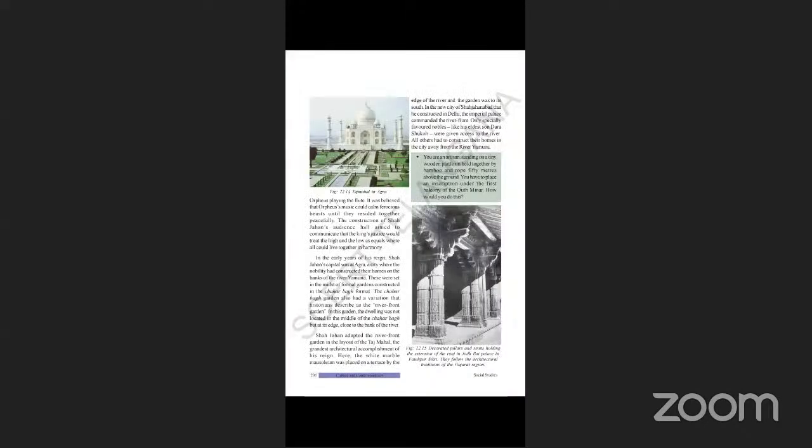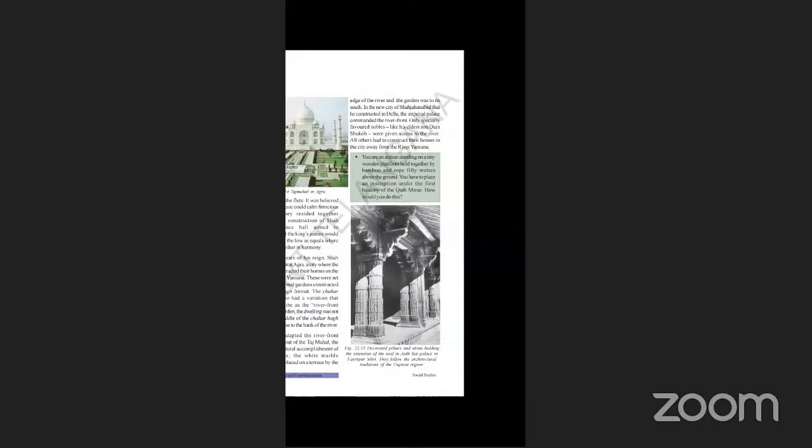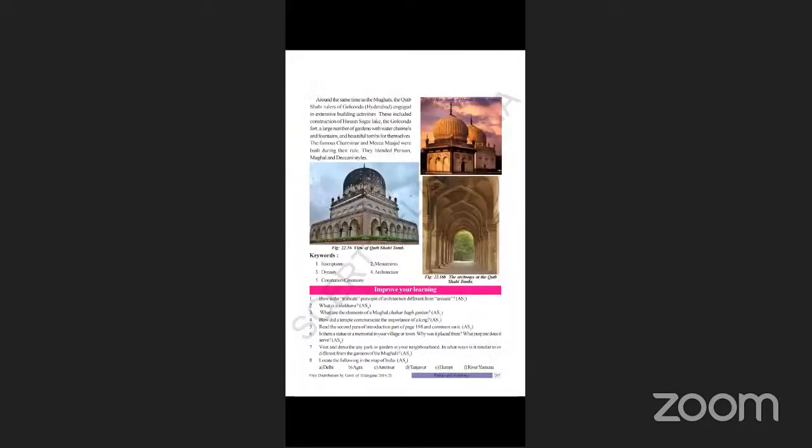Taj Mahal. Rani Jodhabai Bhavan. So these are all constructions there. And in Qutub Shahi Tomb, architectural designs are also given. So okay, children, these are very, very important.